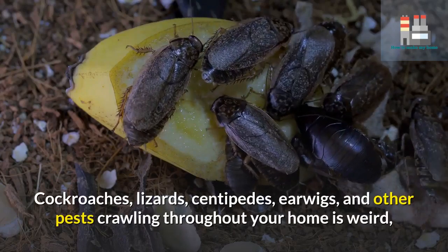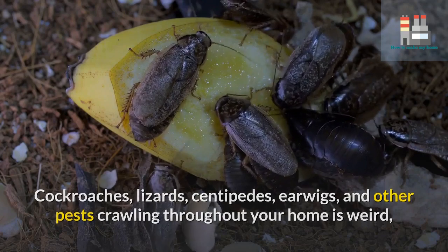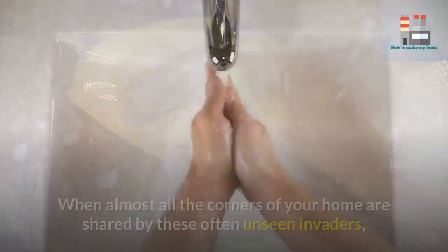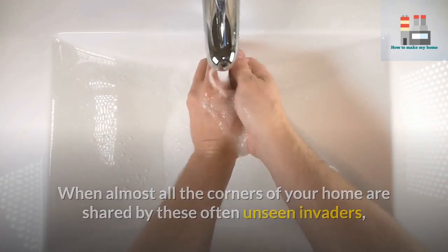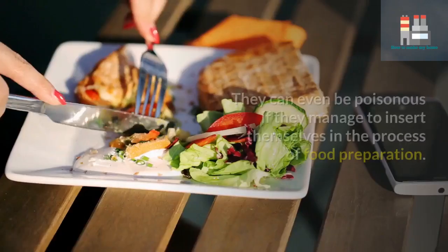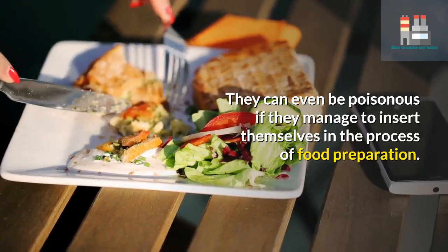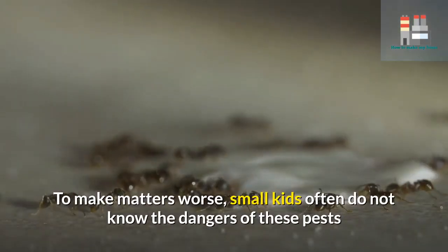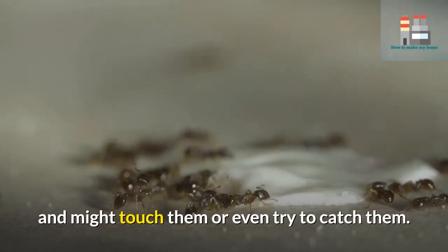Cockroaches, lizards, centipedes, earwigs, and other pests crawling throughout your home is weird, especially when you are in the middle of enjoying your delicious food. When almost all the corners of your home are shared by these often unseen invaders, they pose dangers to your personal hygiene and health. They can even be poisonous if they manage to insert themselves in the process of food preparation. To make matters worse, small kids often do not know the dangers of these pests and might touch them or even try to catch them.